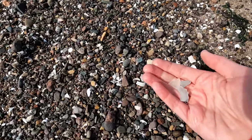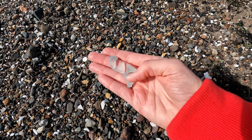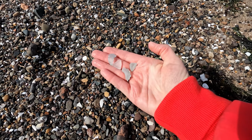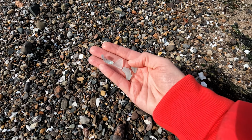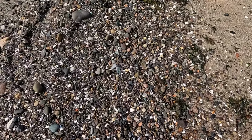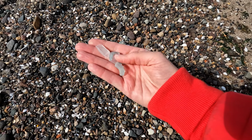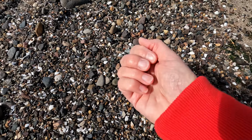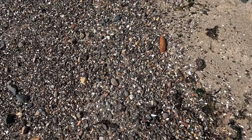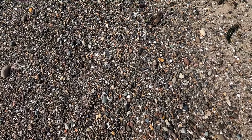Now, not all of these treasures are perfectly frosted. As you can see, there's some shiny areas here. They're still perfect for crafts, like making mosaics or something. Not entirely ideal for making jewellery though, but we're going to just collect a few pieces and then we can maybe see the difference. So far we've only found sea foam and white, and not very much else.